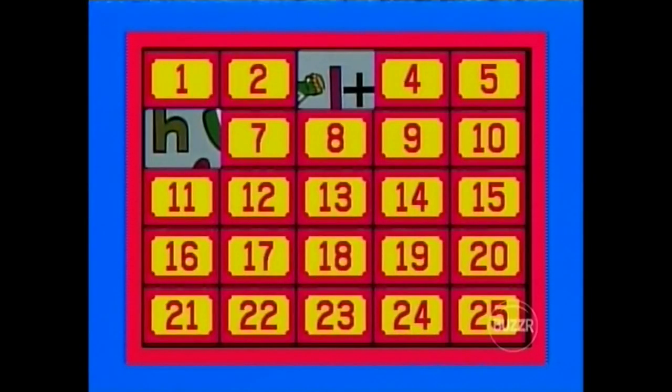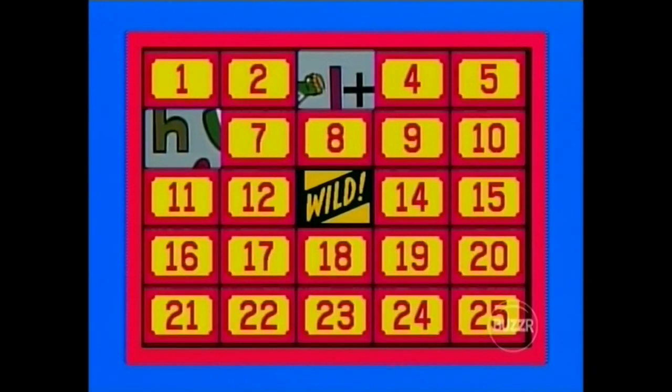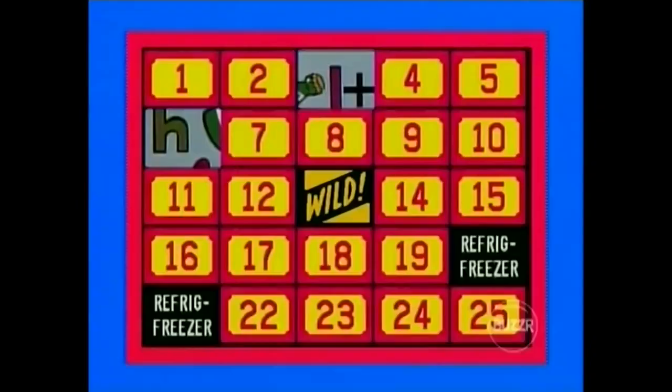Tom, as challenger, you get to make the first choice in this one. Okay, right in the middle, 13. Dead center for a wild card. Good beginning for you, Tom. That's it. Take another one. I'll take a refrigerator at 21. Refrigerator freezer at 21, and the match for that can be found at number 20. That prize goes up here, and we show you 3 pieces of the puzzle.